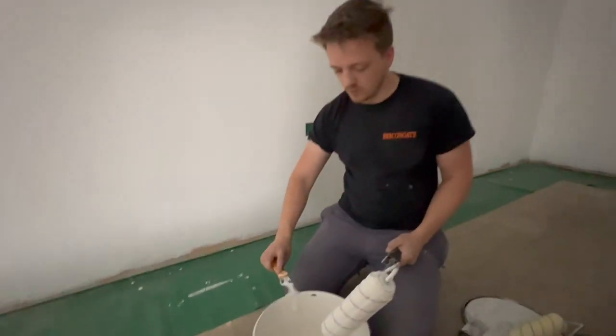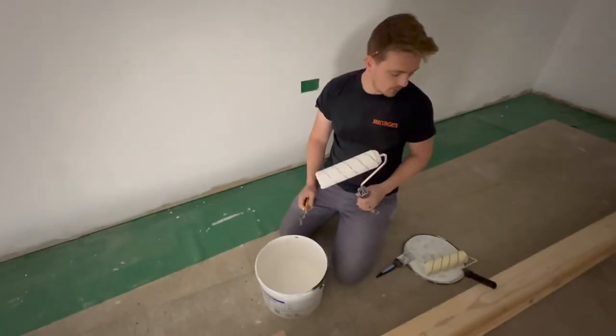Hey guys, so I'm just cleaning out the rollers. We've just done a day of painting in the office. Had a few mist coats yesterday, a few top coats today, ready for all the colour. I've cut out all the spotlights as well, cut out all the sockets, ready for the back boxes, and then I can pull the cables through.